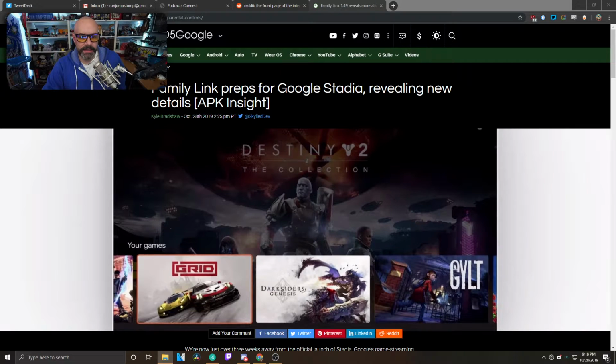What that is, they decompile the APKs. The APKs are the apps that are on the Google Play Store. And one of those apps is Google's Family Link, which is basically like parental controls for Android. And it allows you to go in there and say, yes, you can use the device from this time to this time. It's a great idea.